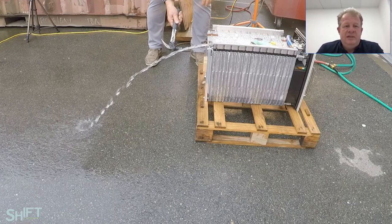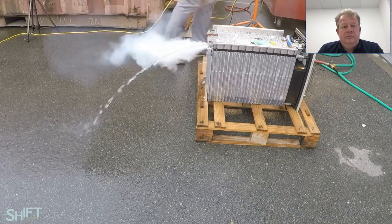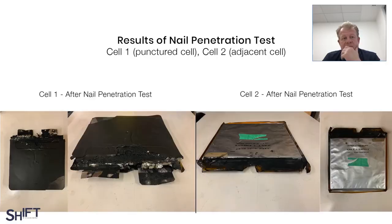Okay, so this is our nail penetration test, and don't try this at home, and we are the only battery in the world that's capable of doing this, and it's pretty damn exciting. So as you can see, within here you see the hole on the left hand side.